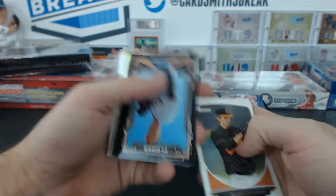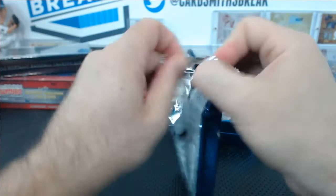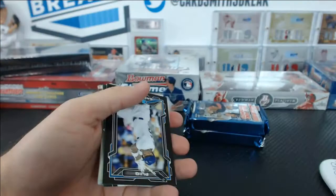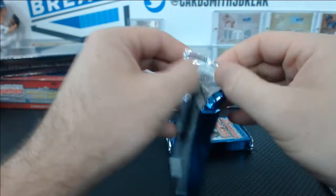Courtney Hawkins. Blues Blackhawks tonight. Jonathan Gray. That's the only other series I've been actually watching. Louis Guillaume, refractor. A super would be sweet.